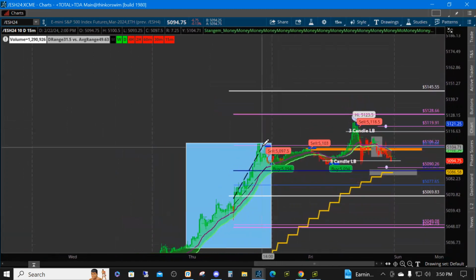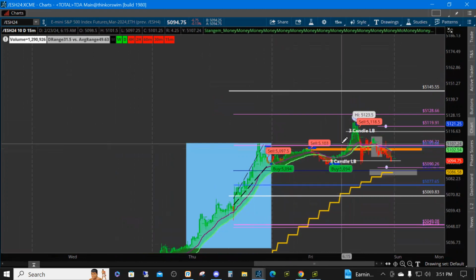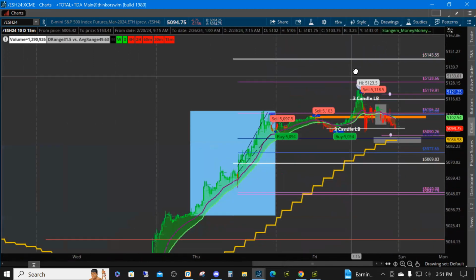We're looking at previous midnight. If we're above it, we're bullish. If we're below it, we're bearish. Okay, all right, that's what you mentioned. That's what I'm trying to say.